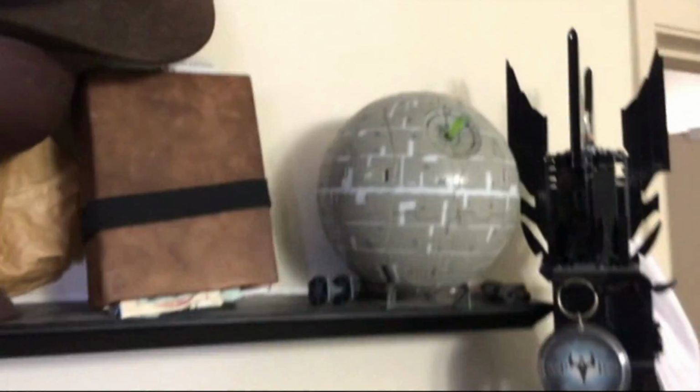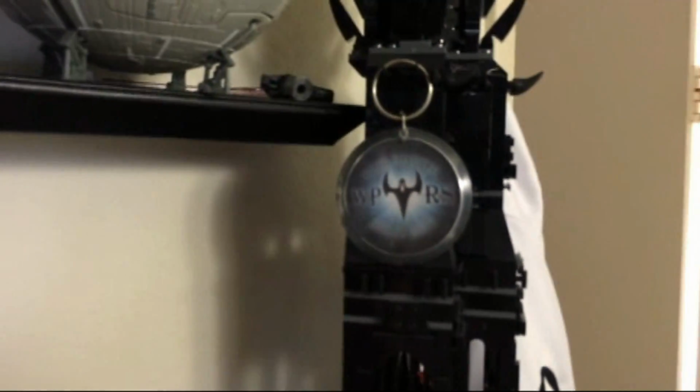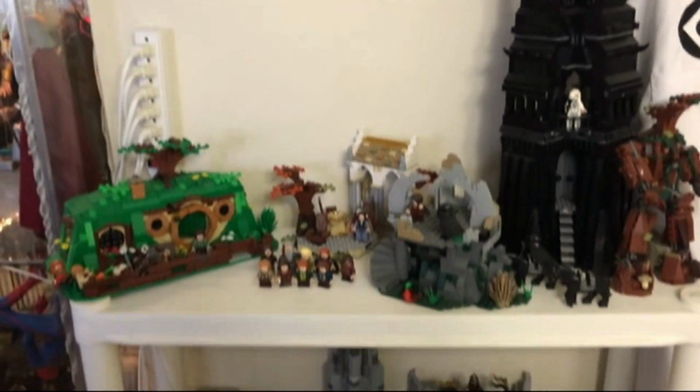Indiana Jones hat, the Holy Grail, as well as his Grail Diary. There's the transforming Death Star, which is a pain in the butt. And then there's my Tower of War tank, which is now controlled by the Wichita Paranormal Research Society. There's my work jacket, as it were, I guess. There's my bathroom. And then here's all my Lego Lord of the Rings stuff.